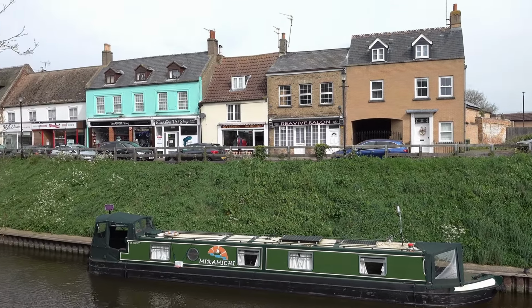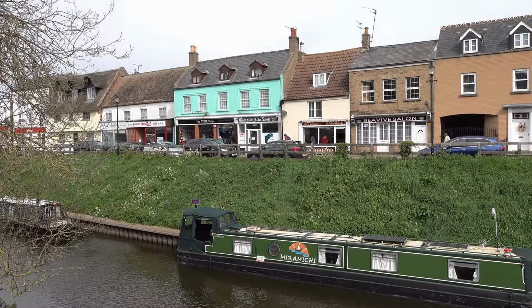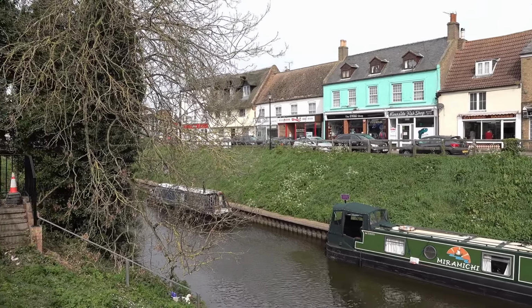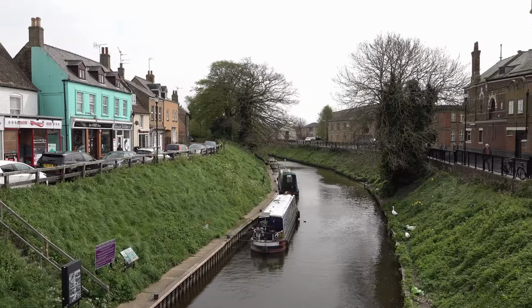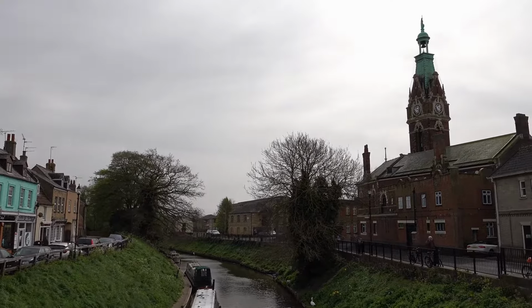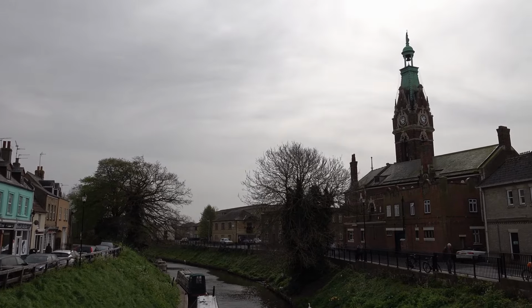A big deal in an era prior to canals, and one of the driving forces of its development, along with the 17th century draining of the fens. The March of today boasts a riverside adorned with colourful houses, as well as the distinctive Renaissance-style town hall completed in 1900.